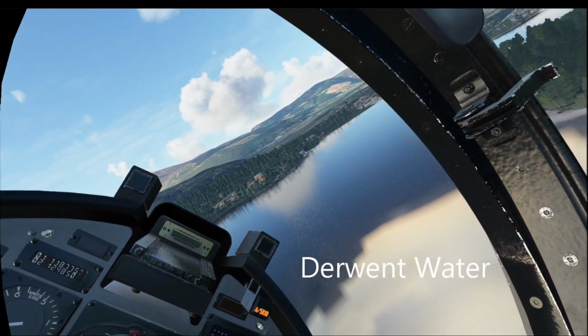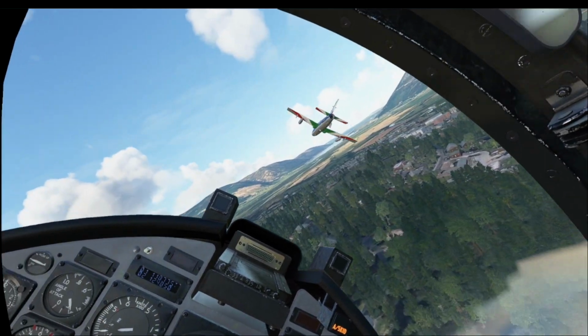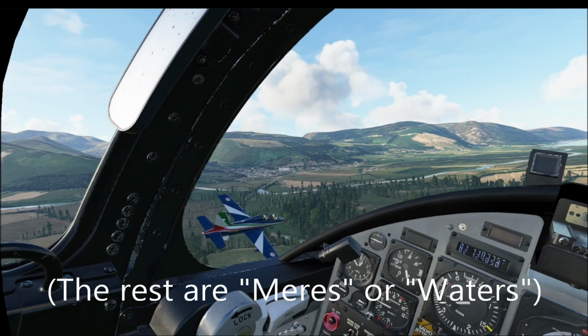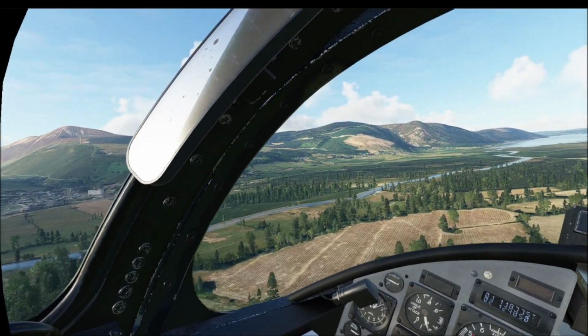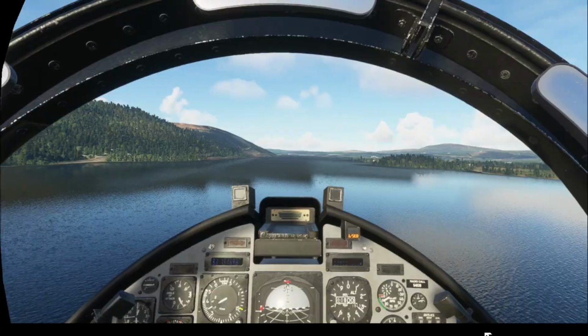Keeping clear of Keswick to the south of the town and over Derwent Water, we turn right towards the only lake in the Lake District, Bassenthwaite Lake. Remember that fact for your next pub quiz. Maybe LFA17 could be renamed as the Bass Loop. The big mountain here to the north of Bassenthwaite is Skiddaw.